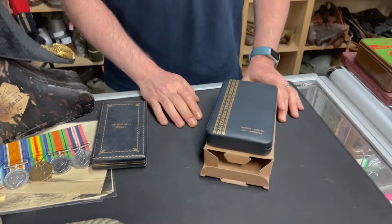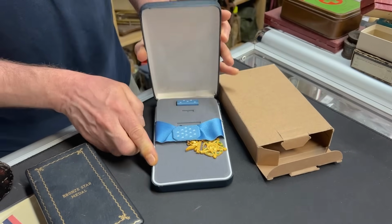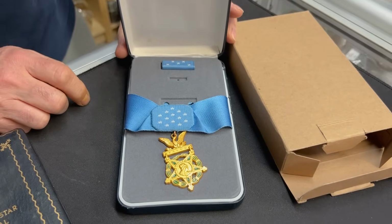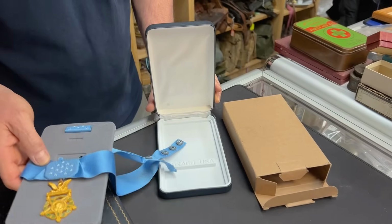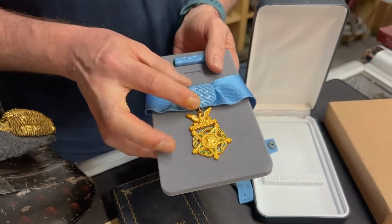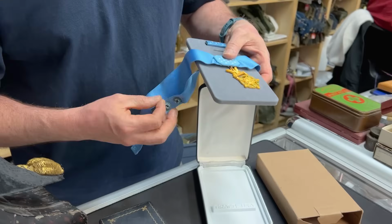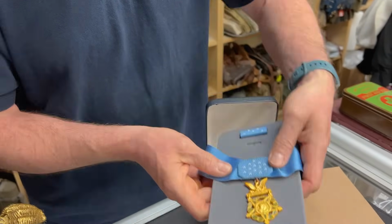This walked in. I wish it had been issued. I know it's not. Made by Graco USA, which, if I remember correctly, is out of business now. So from what I understand, you can't sell these anymore. You can't have them. Well, if you're in America, you can't have them. But hey, I'm in the Great White North, so I can have this and it's not an issue.